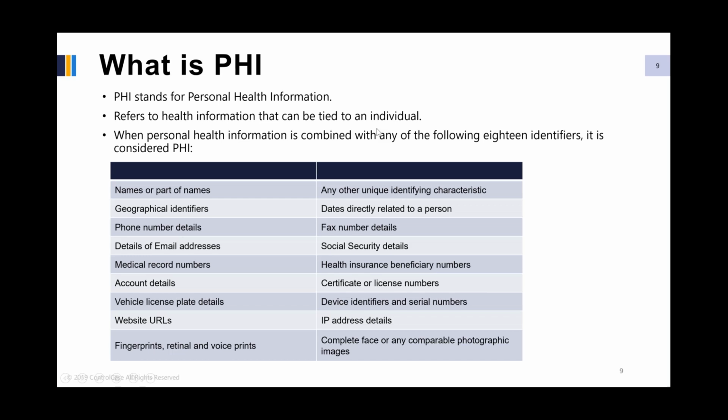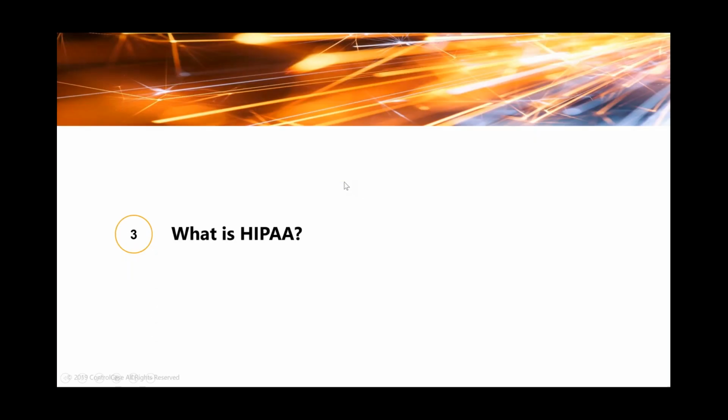When we talk about PHI, personal health information, here are the types of things that we are looking at. Some of these are evident, such as medical record numbers, but some of the things that can be associated may not be as intuitive, such as names, geographical identifiers, fingerprints, and things like that, which can again tie back to PHI and medical records. And again, we'll be sending a copy of the slides so you would have some of this data in a written format. So we talked at a high level about the need for medical compliance and so forth.